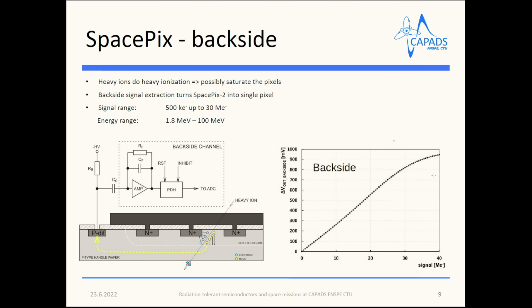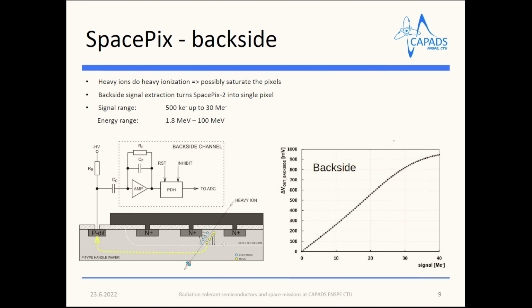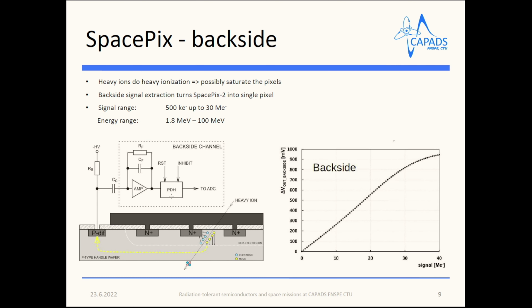Another feature which has been implemented in the detector is the backside channel. If a really high energetic ion penetrates through the sensor, it saturates the pixels because it generates a lot of electron hole pairs. So you have a big cluster and all of the pixels are saturated. Therefore, we have developed a backside channel which collects holes from all of the sensor, and then it has its own circuit for amplification, memory circuit, and then digitization. Its dynamic range is between 500 kilo electrons and 30 mega electrons.